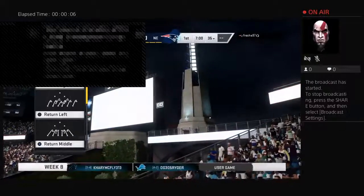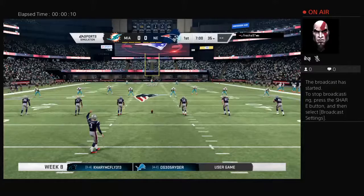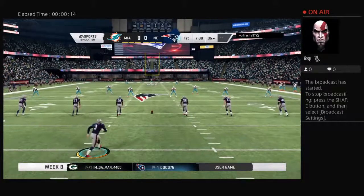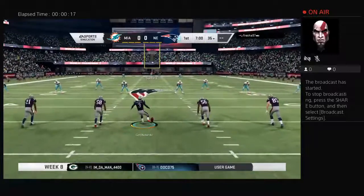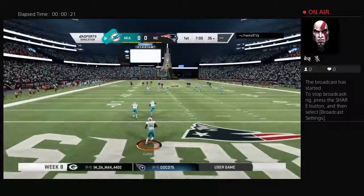Sport as both teams made their way out of the tunnel. These folks are fired up as their guys are ready to do battle between the Miami Dolphins and the New England Patriots. Lurching closer toward the midway point of this NFL season, and we're underway on EA Sports.